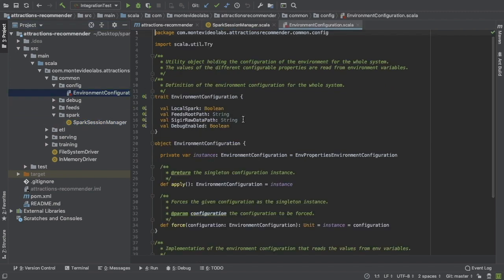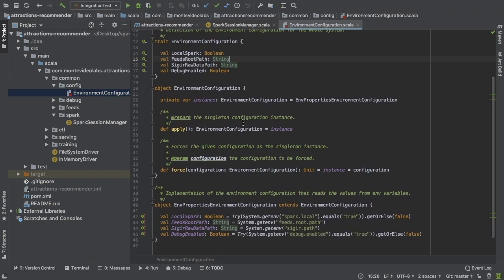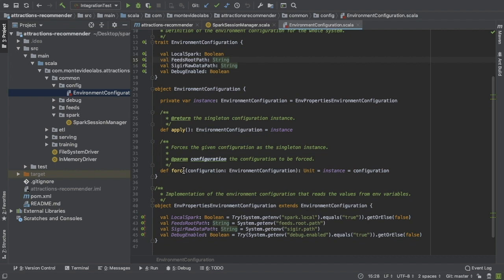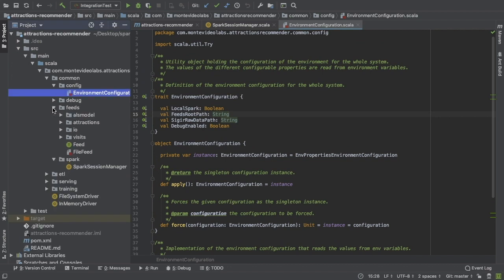Allowing these properties to be configurable differently in each environment allows us to have one single artifact for our pipeline that defines the behavior of the system, which can then be adapted to running in different contexts by providing a different set of configurations. We included one implementation of this trait that retrieves the values from environment variables, which is very convenient for a staging or a production environment. But we also added support for programmatically forcing a configuration, which is very convenient in the case of automated testing.